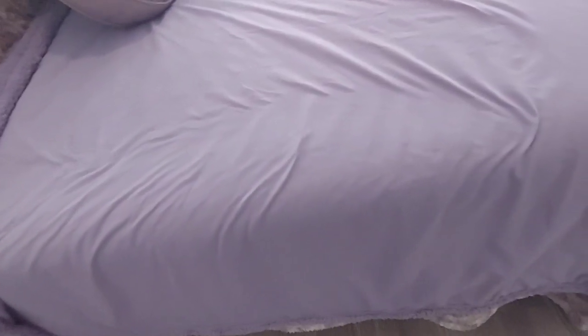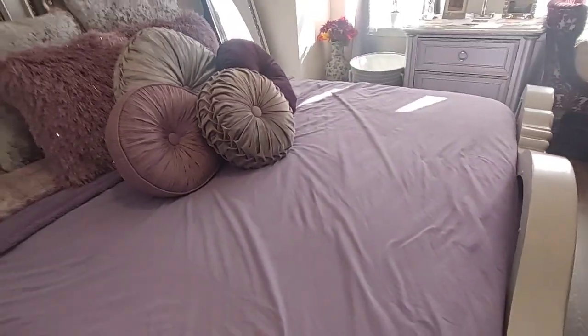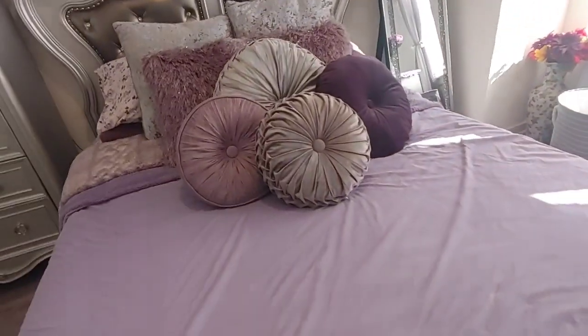I love them. And I got these from QVC.com. I get a lot of my bedding from QVC.com. I did get this set from Ross. It's a 6-piece set with roses on it. I love this set. This comes with another Sherpa set, but I just used the pillowcases from QVC.com. I have all different shades of purple. Nothing has to stay the same color.